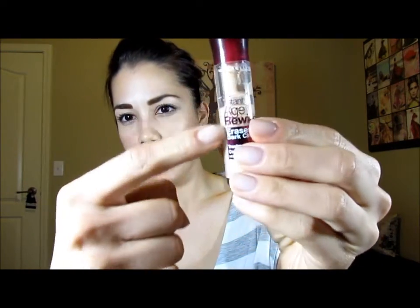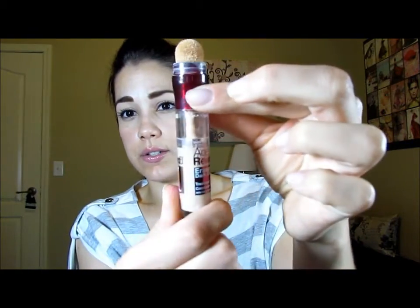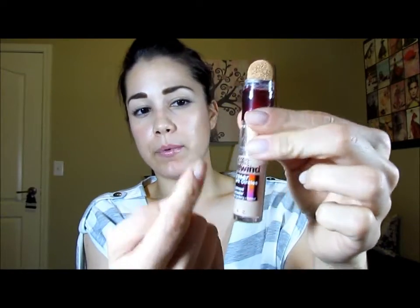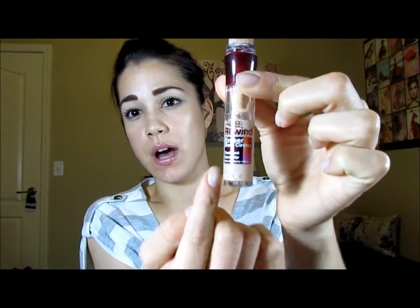There's a little tube that runs down the inside, the center of the product, and you twist this little burgundy top, and what it does is the product comes from the tube and goes up into the inner tube here, if that makes any sense, and it comes out to this sponge. I know mine is kind of dirty. I'm sorry I didn't clean it. But this sponge tip really, if you can see, fits right in the grooves of the inner corner. I use a brush or my finger to apply it.